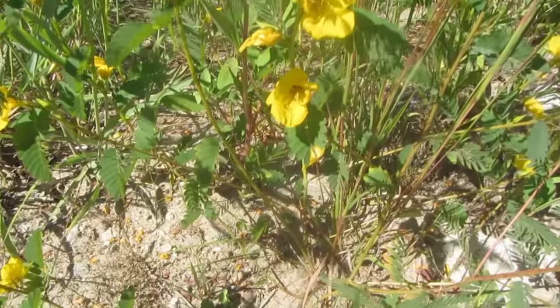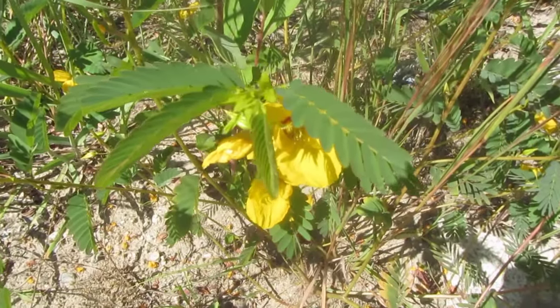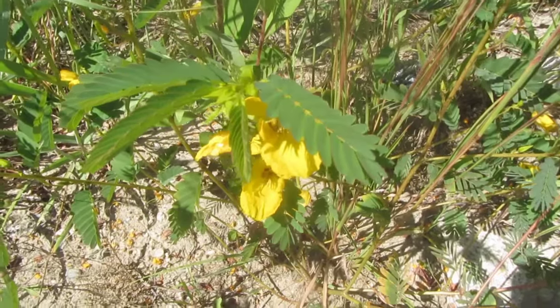Here you can get a pretty good look of the Partridge Pea. I like the delicate leaves, they kind of remind me of ferns.